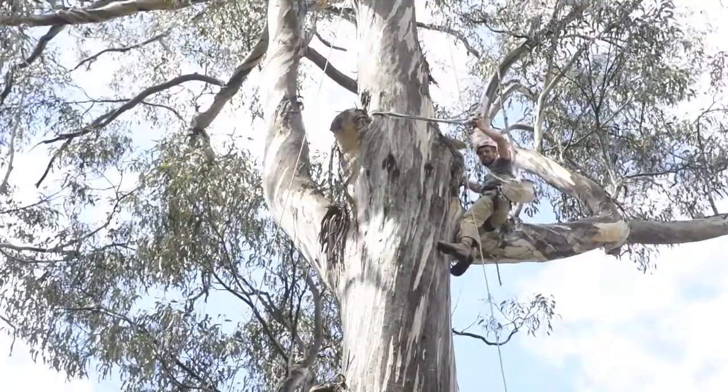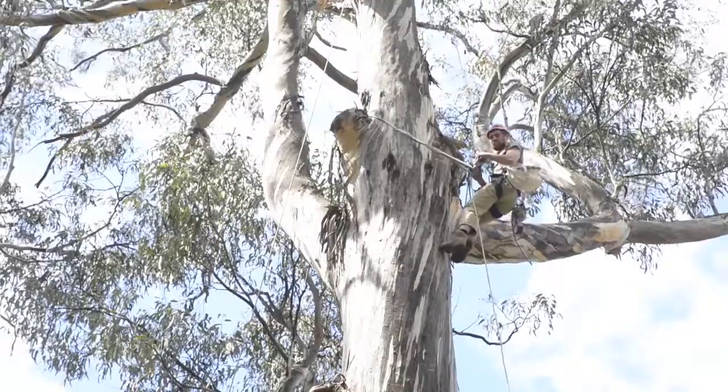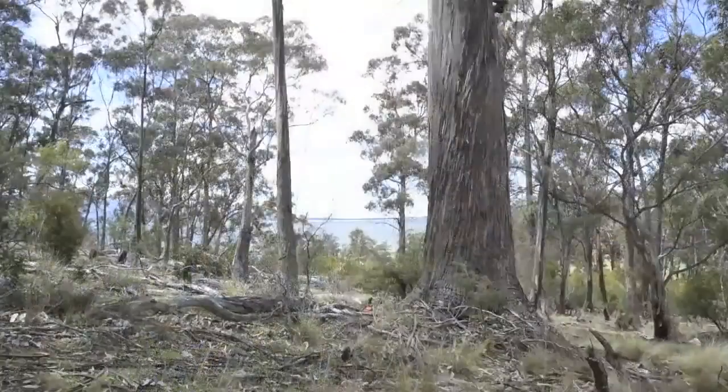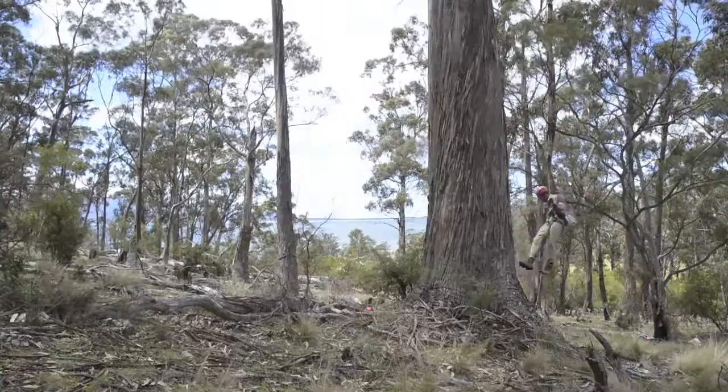The nestlings are dead. What from? Well, camera trap will tell us in a second, but it'll probably be sugar gliders.